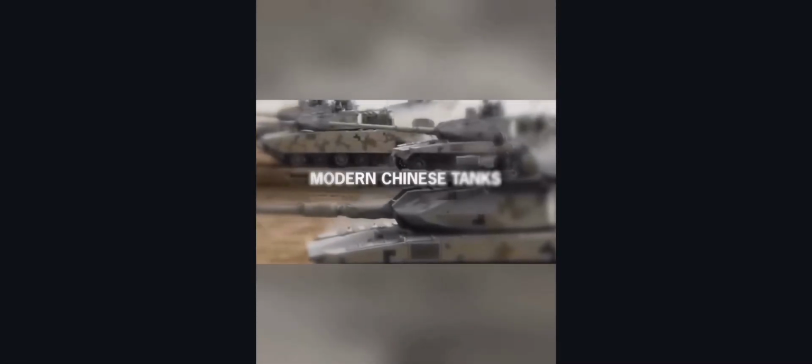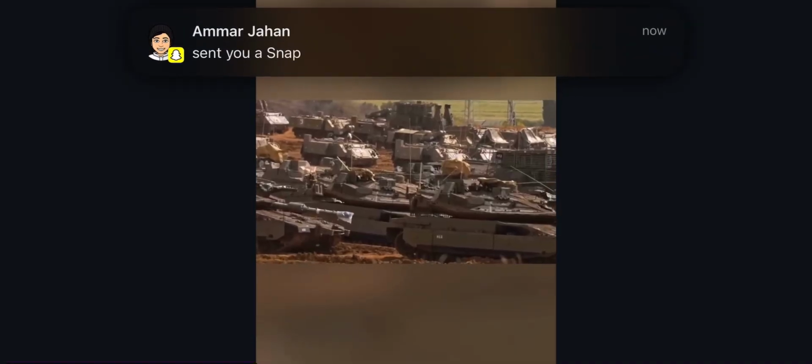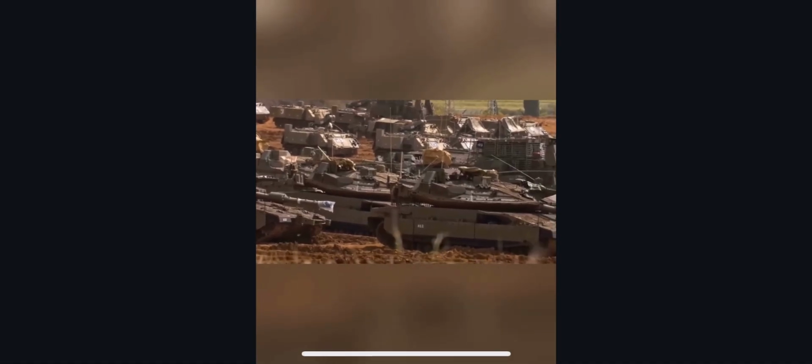Modern Chinese tanks. As of 2020, most military analysts estimated that China had a collection of over 7,000 main battle tanks, and that number didn't even consider other armored vehicles from the People's Liberation Army, or PLA. Although impressive, most of these vehicles are outdated versions of Soviet Union-era T-series vehicles, such as the battle-tested T-54 heavy tank, and these aging tanks are no longer fit for modern combat.